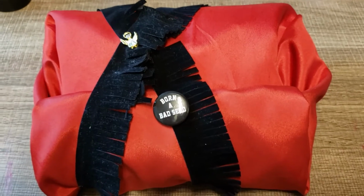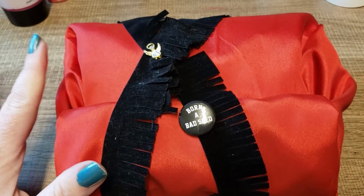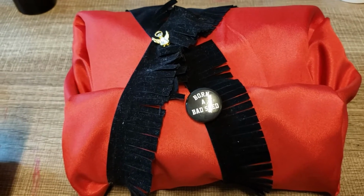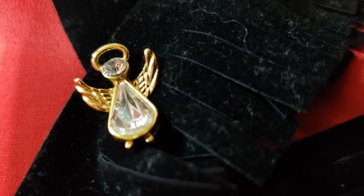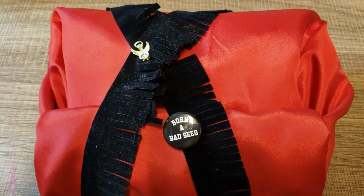Okay, so for those of you who don't know, my friend over at Wendie's Wacky Warehouse puts together little crafting lots. So I thought we'd open up mine together. She sent me Born a Bad Seed. Man, my girl knows me, but she also knows I got an angel. I love the colors, so let's open it up and see what's inside.